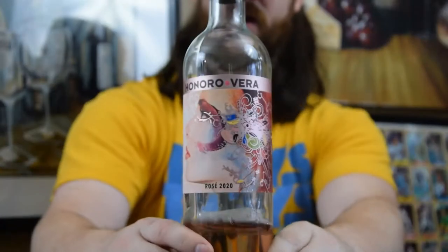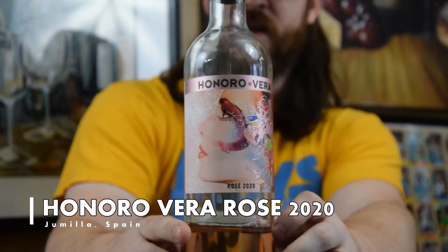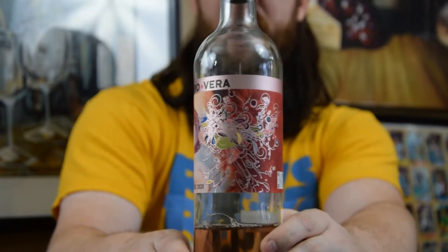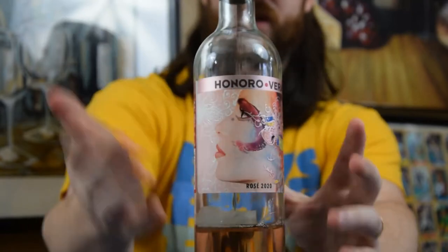So today we have a really good treat. This is a cool bottle. It's one that I've looked upon for a while and been waiting to taste, and that is Honoro Vera Rosé. So this is a Spanish rosé, but when you're just looking at the label right from the get-go, it doesn't look like your run-of-the-mill, everyday Spanish wine, right?